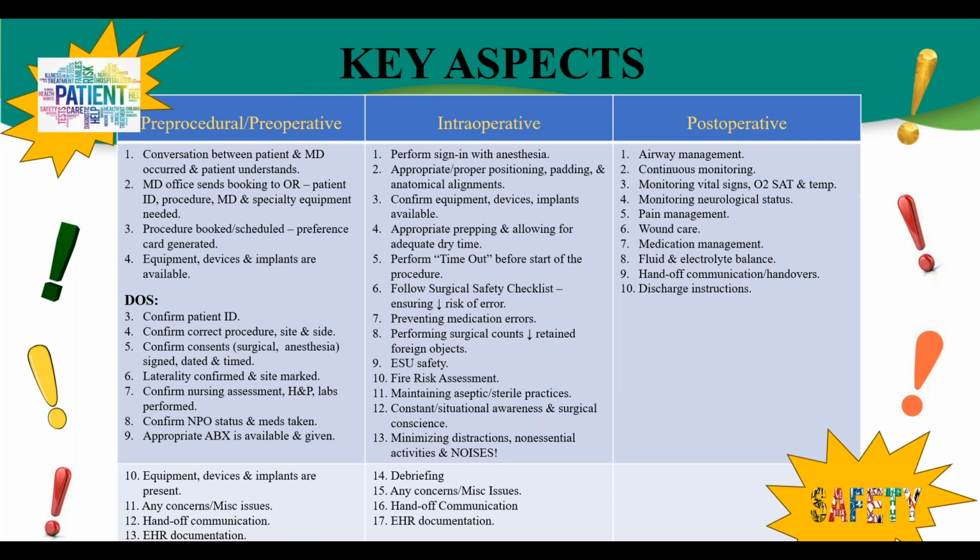And then this is all that happens in the OR. And I'm sure there are some things that I missed up here. When you look at all of this, you have the sign-in, anesthesia, proper positioning, padding, anatomical alignment. Again, making sure one more time the equipment's in the room, does it work? Sometimes it's a deeper dive into something.